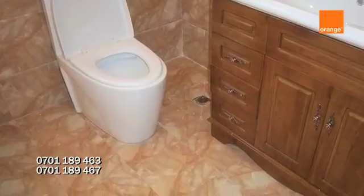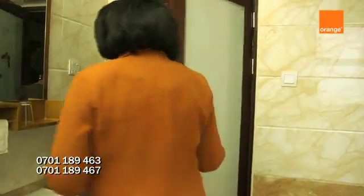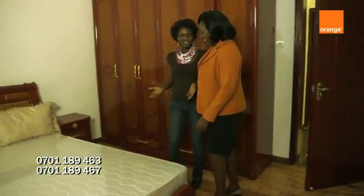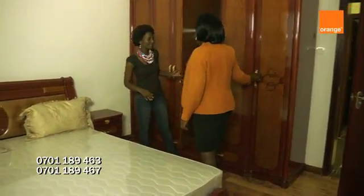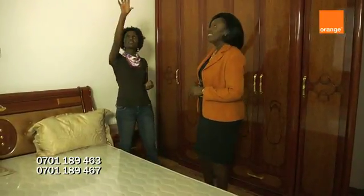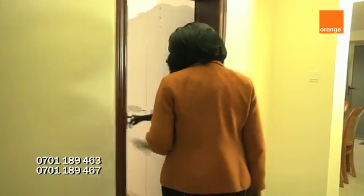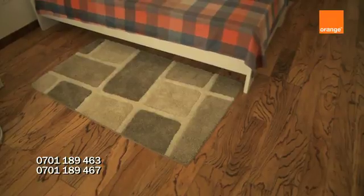And you can see the tiles are a bit different from the ones used in the sitting room. So, come in. This is the 2nd bedroom. As you can see, it's just the same as the other one. Because we do everything up to standard. The beds, you can see they're highly polished. You can almost feel the class in it. The light, as you can see, is high quality. High quality, standard. So this is the bedroom for the children. It also has the bamboo floor. Yes, it has the bamboo floor.